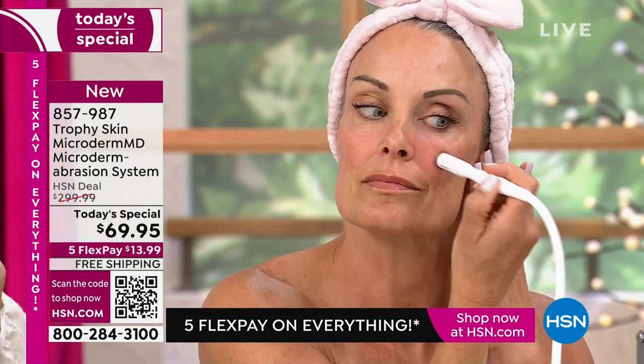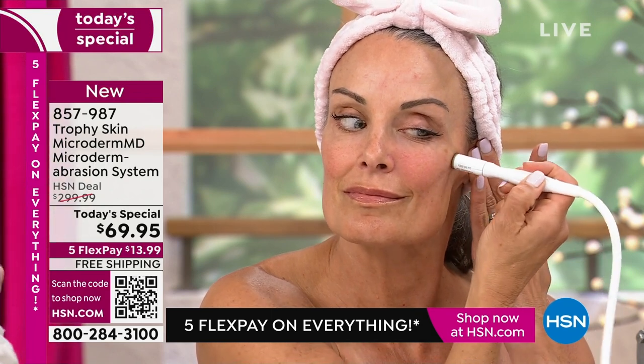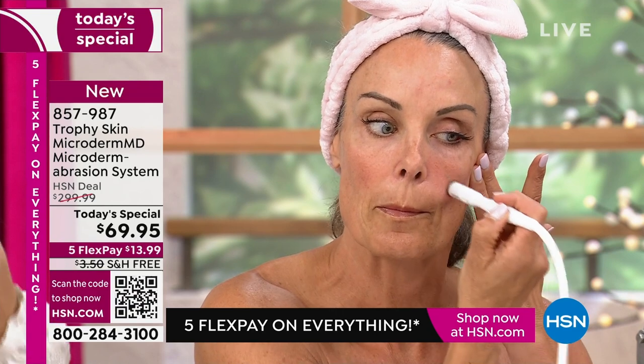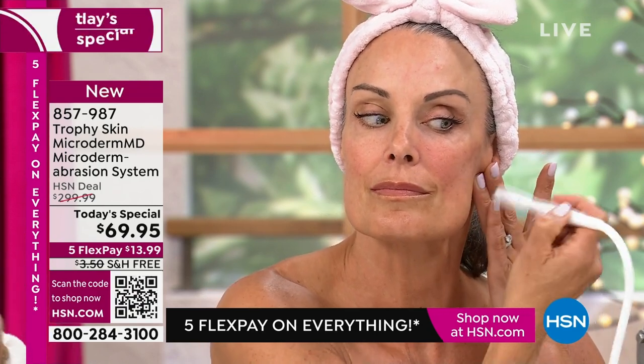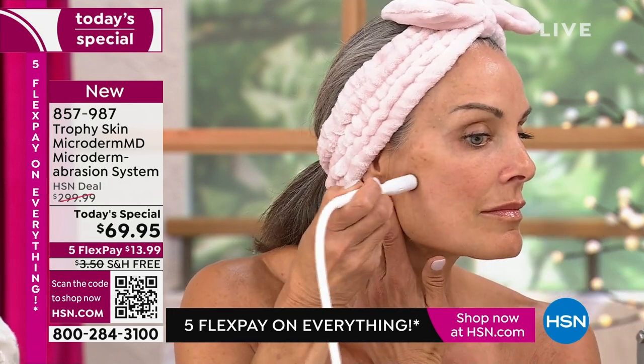So we want to get that dead skin off. And you can see she's starting to have a little pink hue to her skin. That's really what we want to see. That means that dead skin is going bye-bye, and we're seeing that skin renewal. And that's really what has to happen. And there's a technology behind this that we'll be seeing, what really is microdermabrasion, okay?